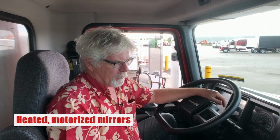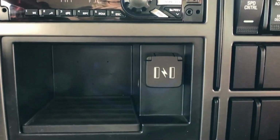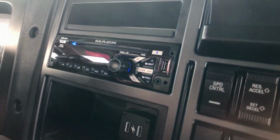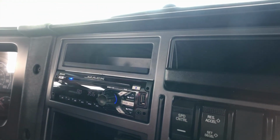There's a couple of extra little features here that are worth talking about. We've got these USB plugs on the dashboard, 2 right here. I've got a USB access in the radio if you want to put a jump stick with some music on it. That's got a CD player, Bluetooth, all that sort of stuff.